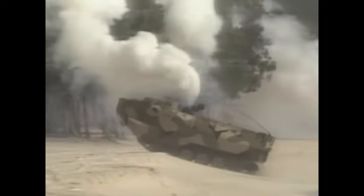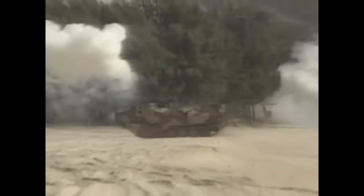The AAV-7A1 is a fully tracked amphibious landing vehicle manufactured by FMC Corporation and is the current amphibious troop transport of the United States Marine Corps and is also operated by other forces of many nations. It is used by the USMC amphibious assault battalions to land the surface assault elements and their equipment in a single lift, and to conduct mechanised operations and combat support in the subsequent armoured operations ashore.